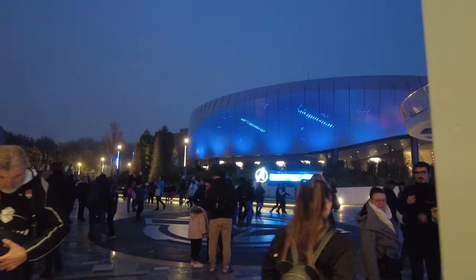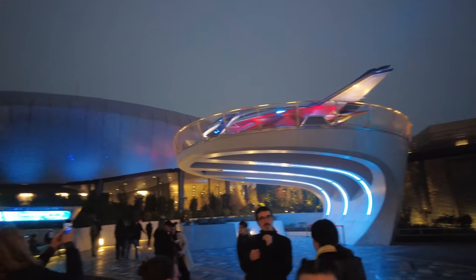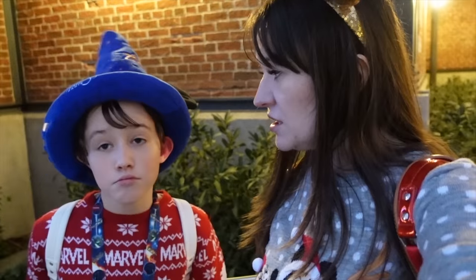So, Avengers Campus in the dark. Well, what do you make of it? Amazing. Oh, and how did you enjoy Spider Bot Doodah? It was good. And I beat Bella. I'd say that's a good family fun one. Is there a height restriction on it? Nope, there you go. So that's really good for all ages.